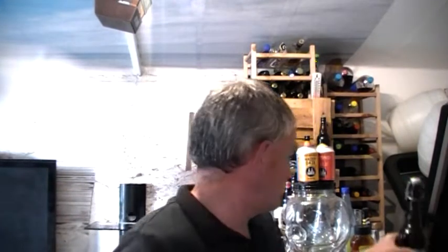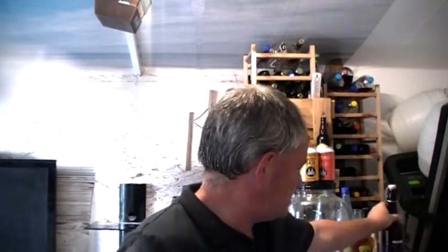So we'll put the lid on because, to be fair, I don't really want to drink it all in one go. So that's handy, because now I don't have to worry about the other half a bottle going off. And when you pay that much money for it, you want it to last, don't you?